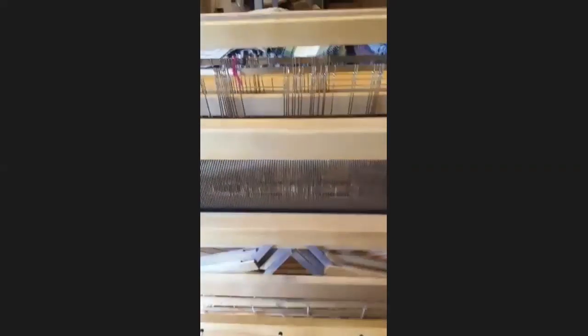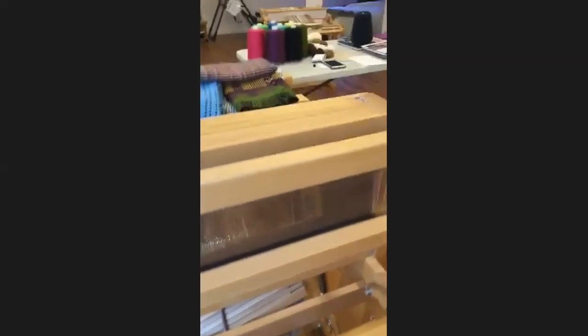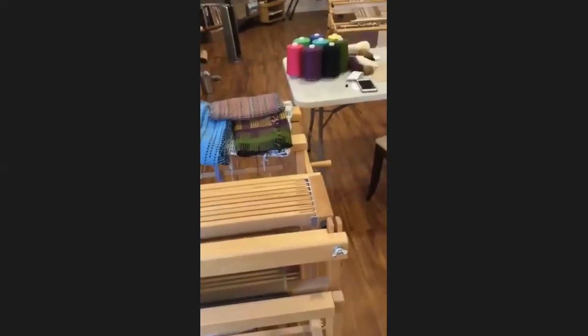This loom doesn't have any yarn on it right now, but I sit on this bench, and on the floor, there's a bunch of pedals that are called treadles. And when I push one, it makes different harnesses go up and down. So instead of having to move every yarn up and down on its own, the loom can do it for me.